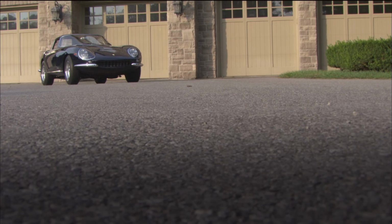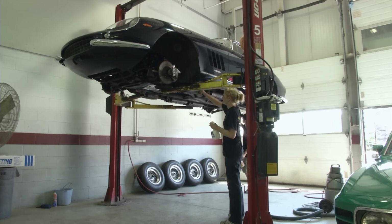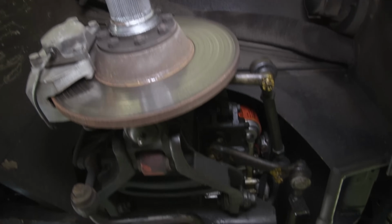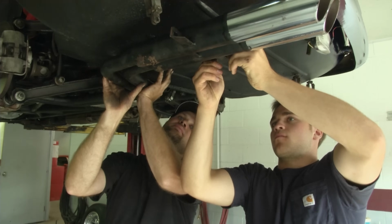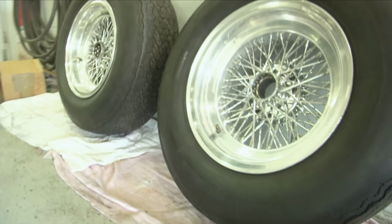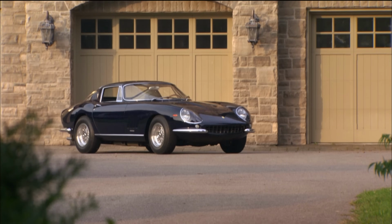For 7 years, I'd been chasing this original paint 10,000 mile GTB 4Cam. We were real careful in getting the car ready for Pebble Beach, only doing preservation work like McKeel had told us. We'd installed the original mufflers, put on the original tires, and cleaned the car from top to bottom. It was ready to go to Pebble.